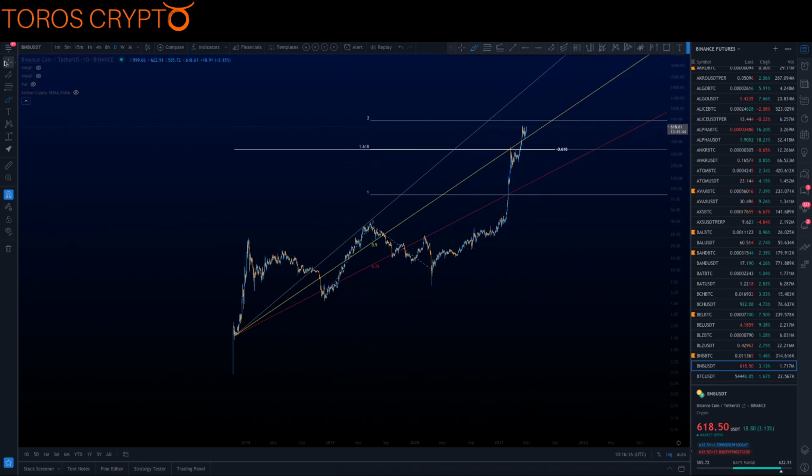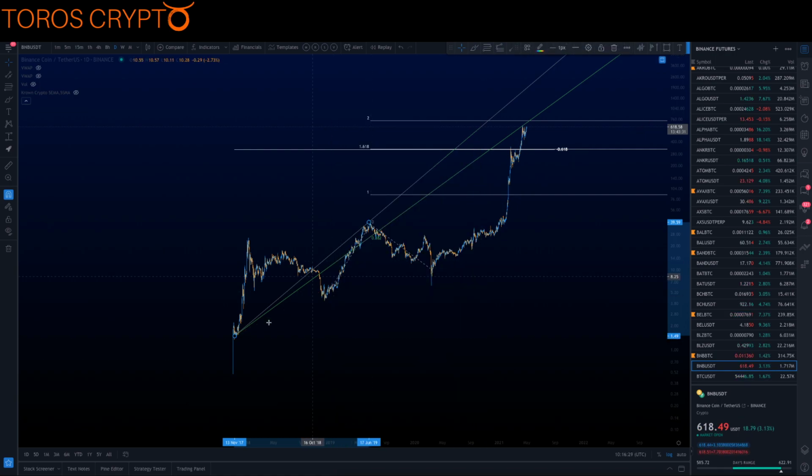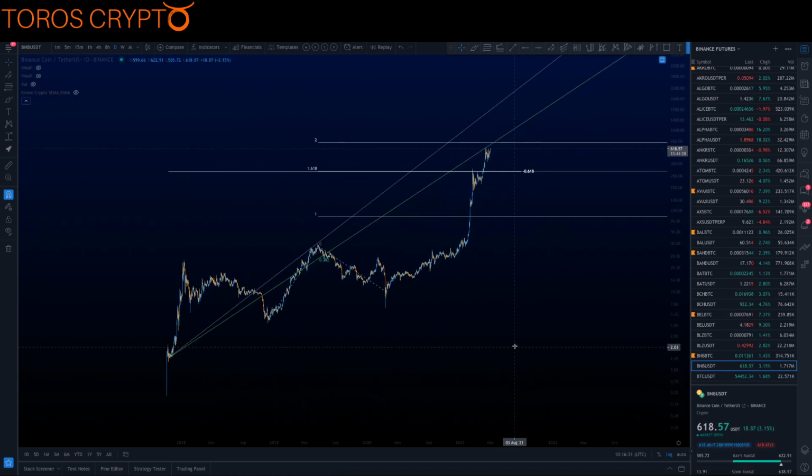We did have the speed fan. I could probably add the 2.5. I can maybe change that to a 3.82. Let's see what it's doing. Okay, there we go. So we can remove these, and we do have this 3.82 of the speed fan if we're taking our low to high here.